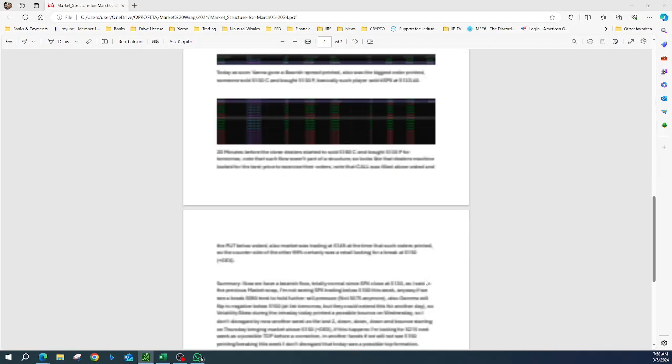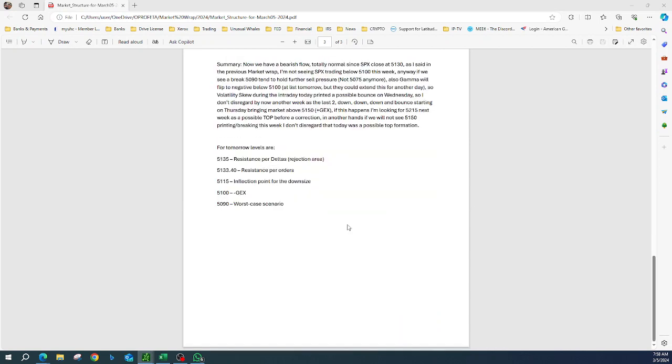Okay, so let's review the levels. 5135 resistance per delta, 3340 per orders, 15 inflection for the downside, minus GX 5100, and worst case scenario 5009.